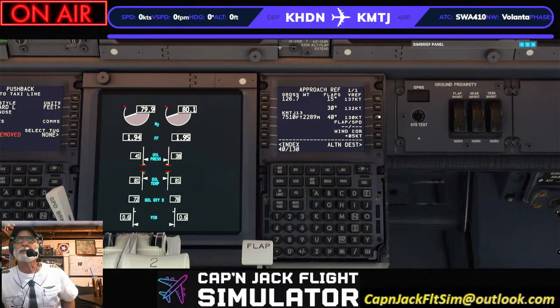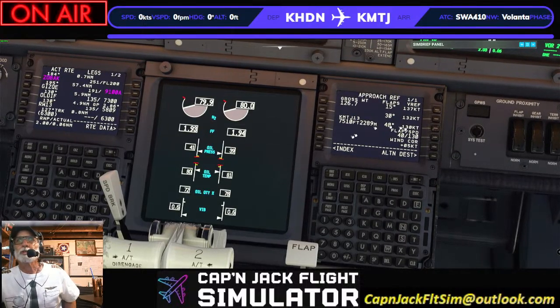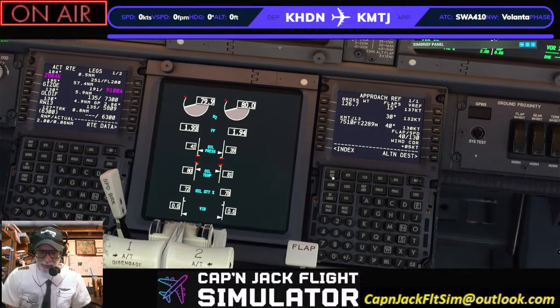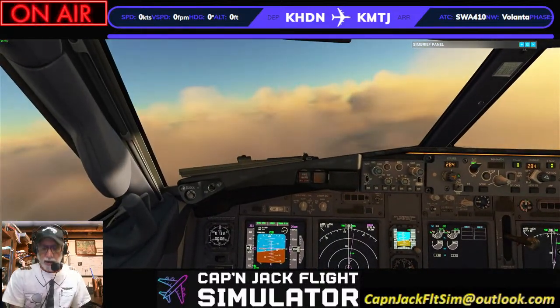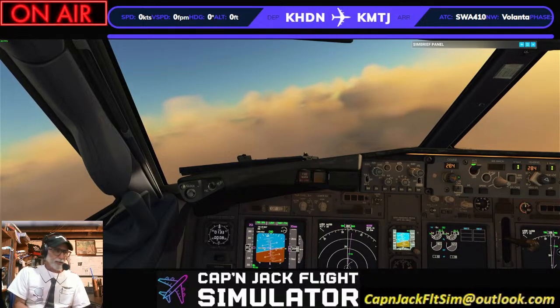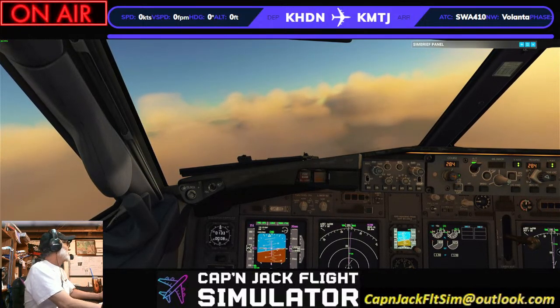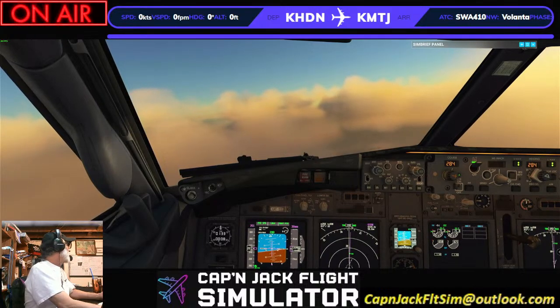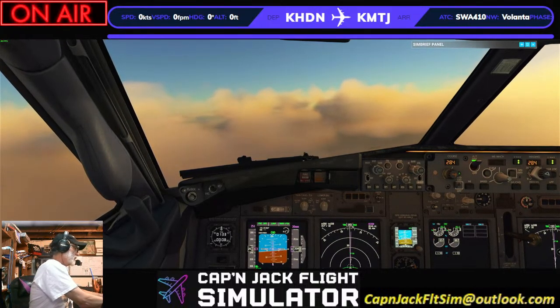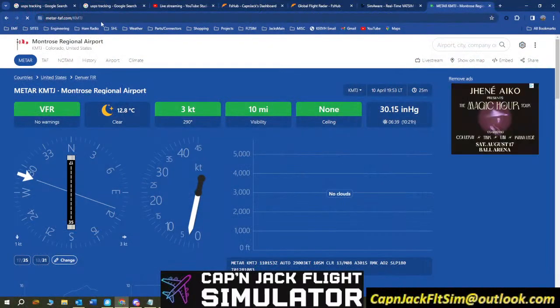All right, we're going to go ahead and go flaps 40, and 130 knots on the landing speed there. We don't need that up anymore, so we'll put our legs there and have our landing speed there. So we've done a lot of our pre-descent information. One more thing we need is to get the METAR TAF on that. So KMTJ, we'll put that up on monitor 2.